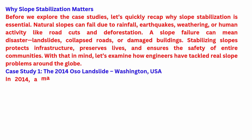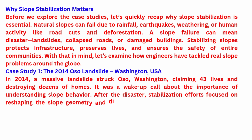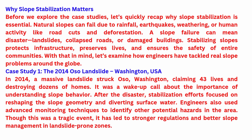Case Study 1. The 2014 Oso landslide, Washington, USA. In 2014, a massive landslide struck Oso, Washington, claiming 43 lives and destroying dozens of homes. It was a wake-up call about the importance of understanding slope behavior. After the disaster, stabilization efforts focused on reshaping the slope geometry and diverting surface water. Engineers also used advanced monitoring techniques to identify other potential hazards in the area. Though this was a tragic event, it has led to stronger regulations and better slope management in landslide-prone zones.